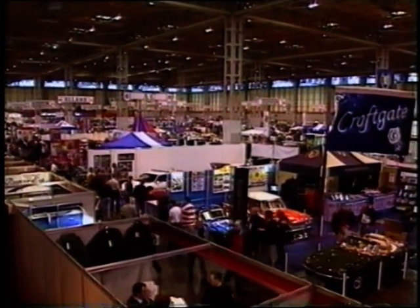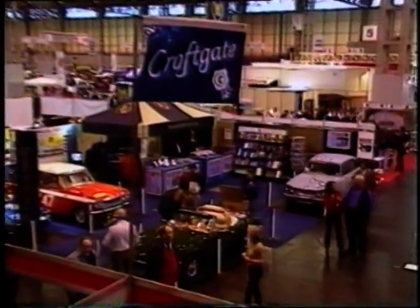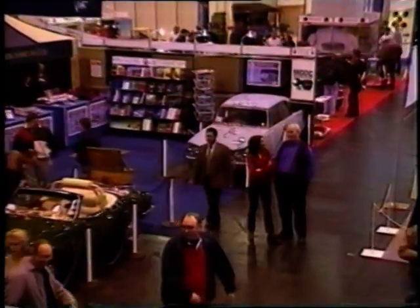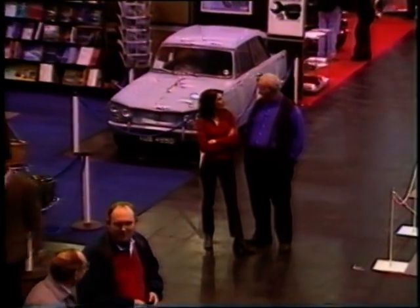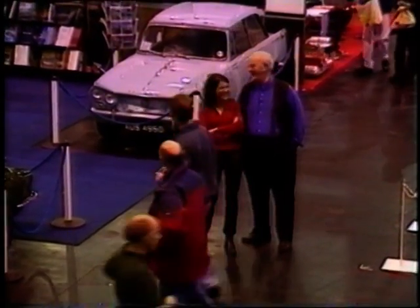This is your ideal day out, isn't it, Jeff? It certainly is. The Classic Car Show at the NEC. Brilliant. What actually is a classic car, though? As far as I'm aware, it's anything over 25 years old, but it's strictly nostalgia, really. So I'm going to see things here today that I remember from my childhood. Absolutely. Well, how long ago was it? A few years ago.